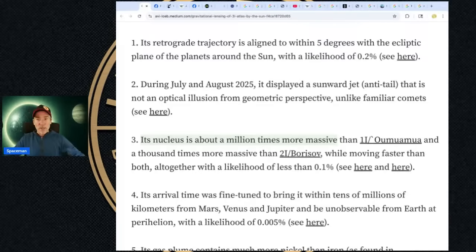There's a likelihood of 0.2% based upon the data and the math and the equations that Professor Loeb did. Now, Greg Allison, who was also on the show recently, is a rocket scientist. The guy's a genius. He's working on the cutting edge in aerospace. The math calculations that he did on several of these anomalies were almost identical, the percentages that he came up with.